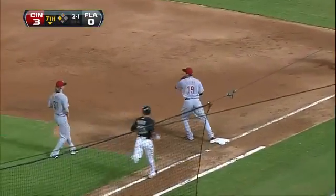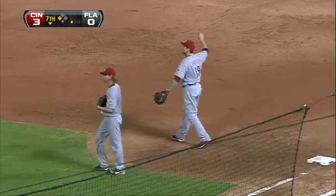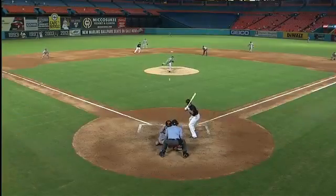Man, what a night for Brandon Phillips, who's been putting on a clinic, diving to his right, diving to his left. He'll tweet about that one. Gold Glove on display tonight.